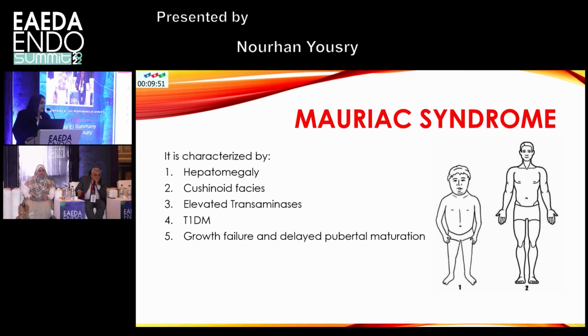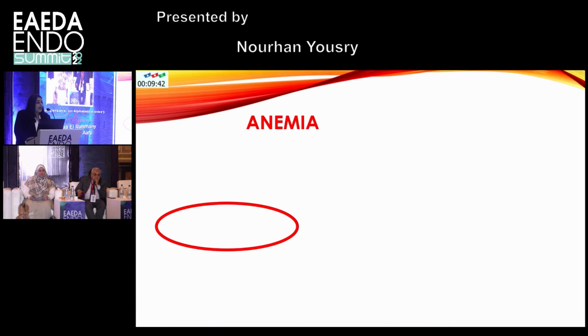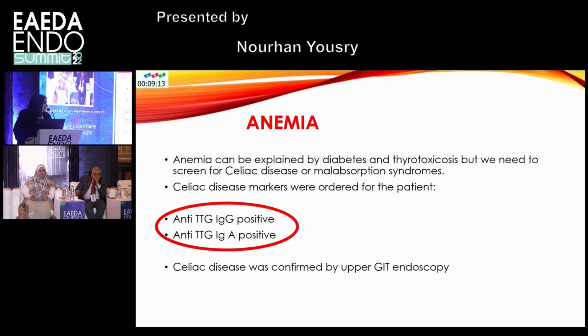But we should not stop here. Thyrotoxicosis as well can cause delayed puberty, weight loss, and deterioration of glycemic control. As for the anemia, chronic diseases such as diabetes and thyrotoxicosis can cause anemia, but we should not stop there. We need to screen for celiac disease or malabsorption syndromes. For this patient, the anti-tTG IgG and IgA were done, and they were positive. Even though she had no diarrhea and no irregular bowel habits, the only positive things were the anemia and angular cheilitis. Of course, celiac disease was later confirmed by an upper GI endoscopy.